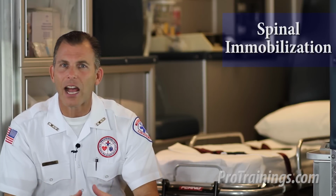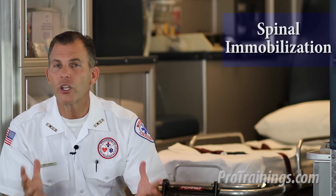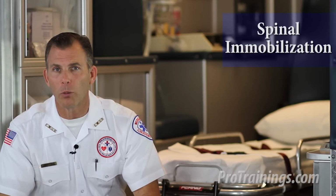When it comes to spinal immobilization, the idea is that we're not really using C-collars anymore. We're not trying to fully immobilize. We're trying to minimize the movement of the patient, as we know that it's impossible to fully immobilize anybody. So that's just something to keep in mind.